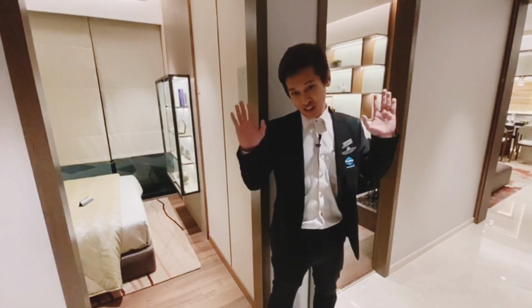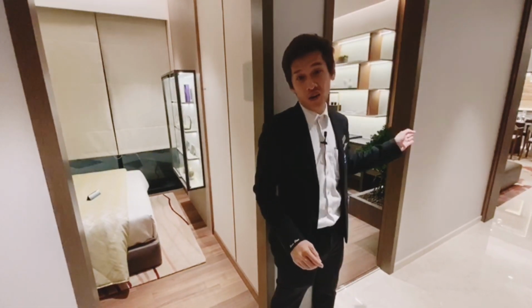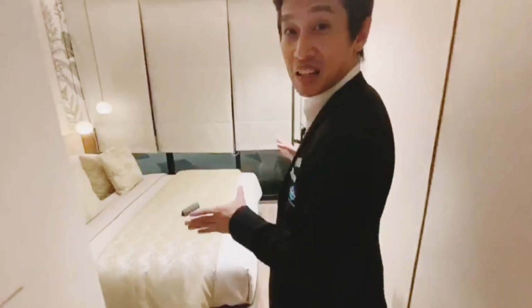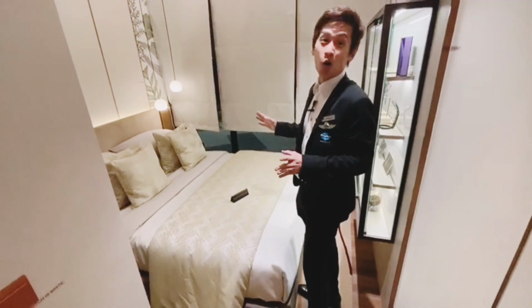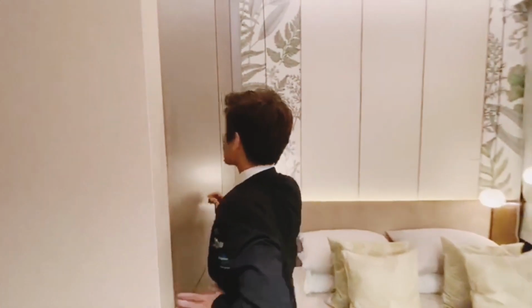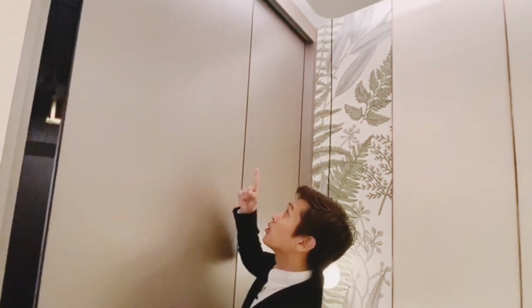Common room of the same size, but can double up for different functions. Over at this one, can be a study room or can be your hobby room. Now in this room, big enough to fit your queen size bed. Lovely for all tenants. Now the storage is something I really like. Okay, do you realize that the cabinet goes all the way to the top? All the way to the top.